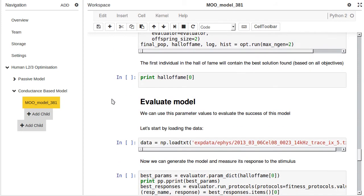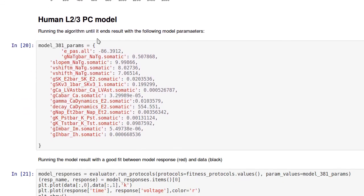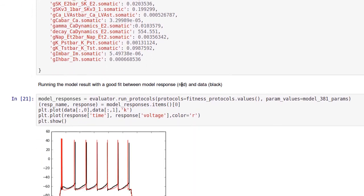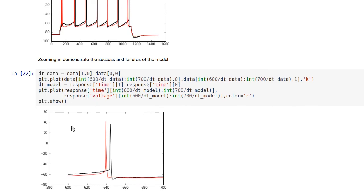So these are cells from the temporal cortex. You see the black spikes here. These are experimental spikes, and you start running this automated multiple objective optimization algorithm that was developed under the Human Brain Project. And here you see the red spikes, which are theoretical spikes, superimposed beautifully, fitting very nicely the electrical activity of these real cells taken from the brain of patients.